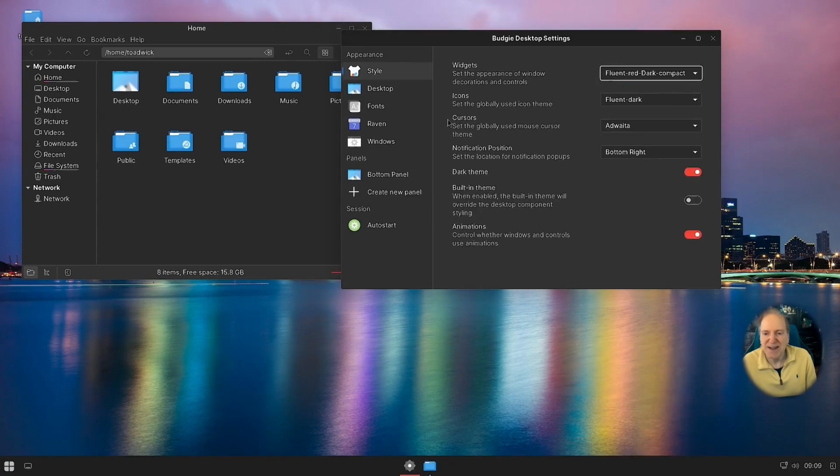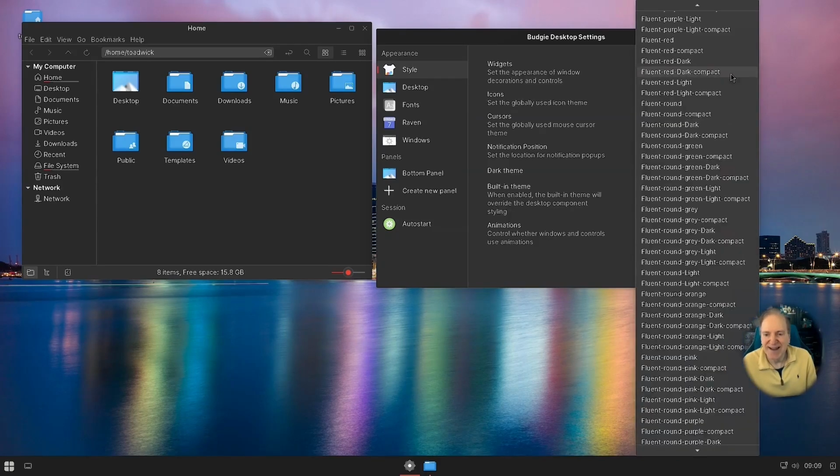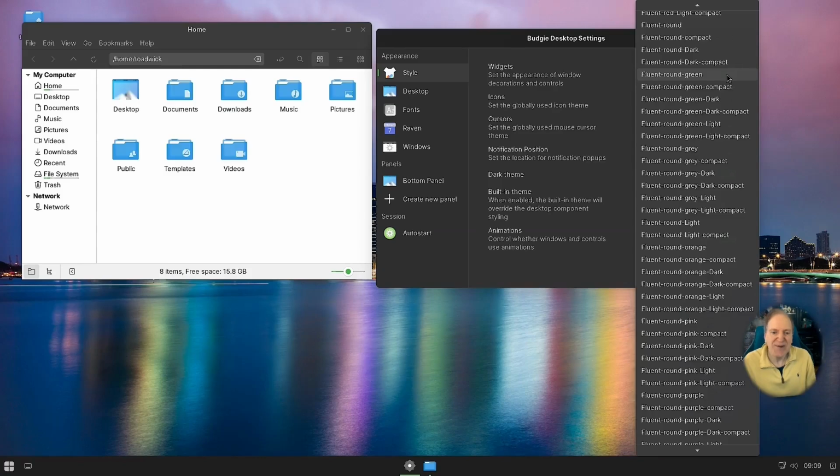Like we can change our highlighting there. I selected the Fluent Red Dark. Our red highlights here, and our toggle buttons are red. Looks nice. That goes great with a dark theme, actually. Or we can make it green. And that's a light theme green, so that now we got a light background in our file manager.